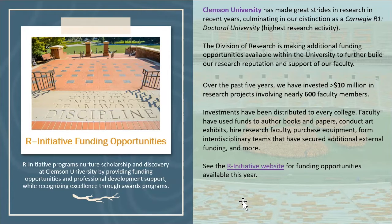Clemson has made great strides in research in recent years, and that's culminated in a very distinct marking as a Carnegie R1 doctoral university, which is the highest research activity performed by a public university. And it's through these funding opportunities that we are continuing to progress our research here at Clemson. The Division of Research is making available additional funding opportunities to build our research reputation and support you, our faculty.